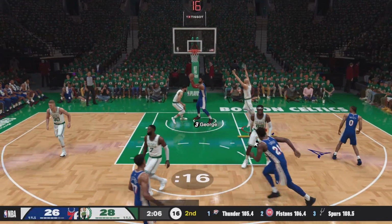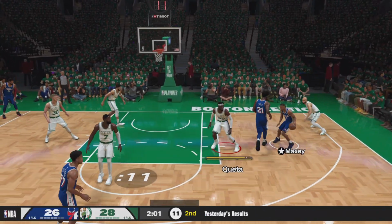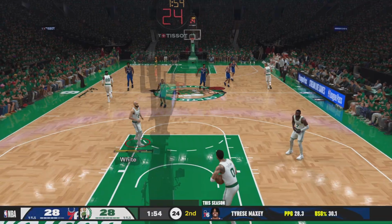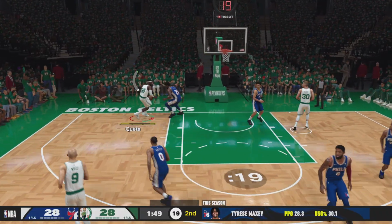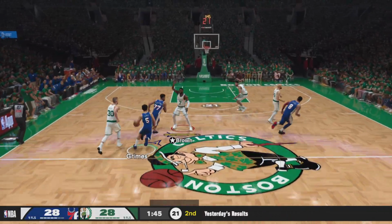Maxey passes to George. Outside Grimes. Maxey on the wing. Yes, it's good. He's got 5. Yeah, the defense made it easy that time for Maxey. You can't give him those kind of looks in the paint. No luck on that one. Excellent D there from Embiid.